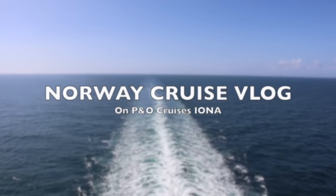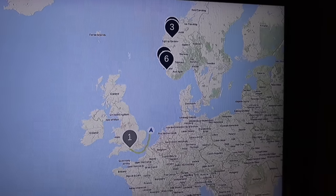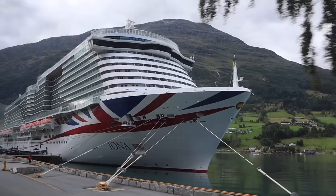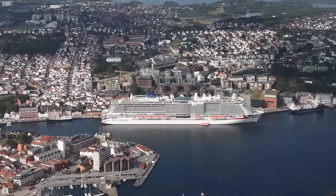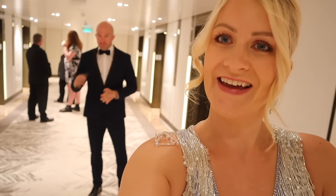In this series, we are going to Norway, to the beautiful Norwegian fjords, a real bucket list destination for us. Today, we are embarking Iona from Southampton docks. I'm going to be showing you everything you need to know when it comes to embarkation day, from where to park to how to check in. Then on to a tour of our conservatory mini suite with balcony, and then showing you around Iona and all that she has to offer. Our first day is a sea day, so I'll be showing you everything on board Iona to keep you busy, and ending with the iconic celebration evening.